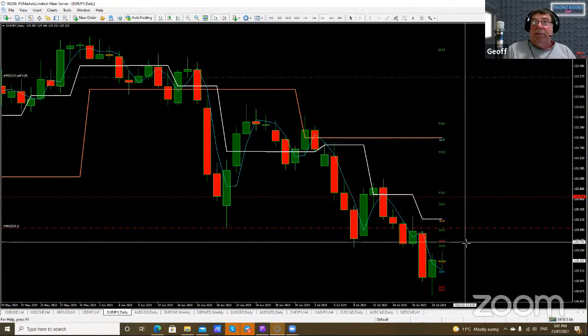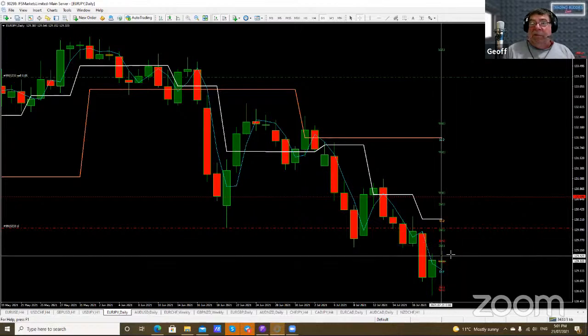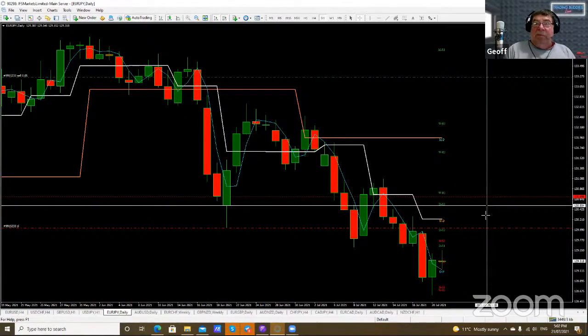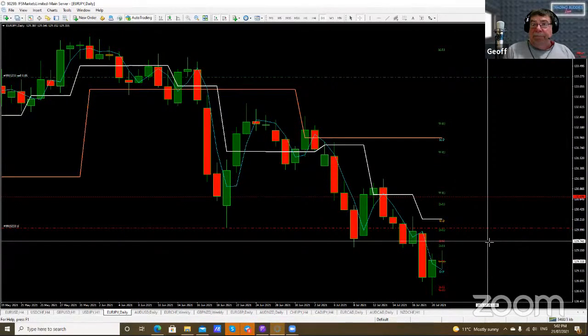Probably not. Because if this is going to continue to go, I think it's going to continue to go from where we are. If it's not, then I suspect that we're coming back to at least the weekly pivot, maybe even beyond. So I will lock in a bit more here. How much is it? Another 30 pips. Why not?